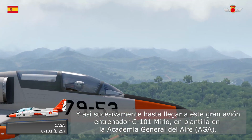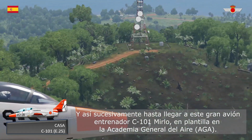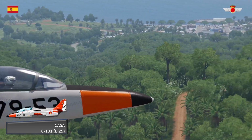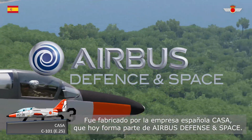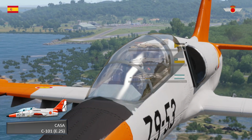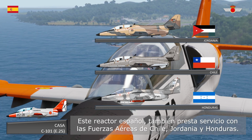And so on, until you get to this great jet trainer, the C-101 Blackbird, currently on staff at the General Air Academy, AGA. It was manufactured by the Spanish company CASA, and today is part of the Airbus Defence and Space group. This Spanish jet also serves with the Air Forces of Chile, Jordan and Honduras.